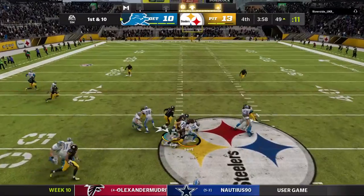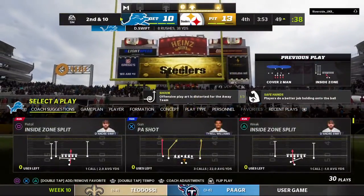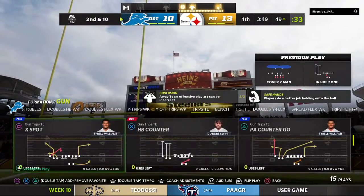They run out of the gun with Swift. And he'll do a nice job here just to fight his way back to the line of scrimmage. Officially no gain on the play, and it's 2nd down.